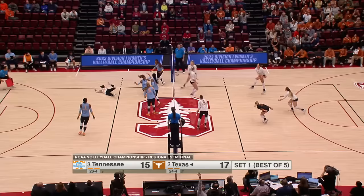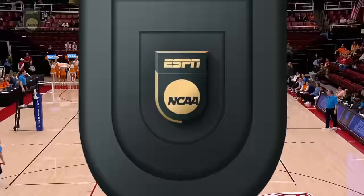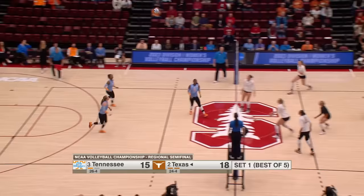Not much you can do about what Texas is doing at the net right now as they are showing that physicality. We've seen Asia O'Neill and Maddie Skinner. How about Molly Phillips and Bella Bergmark? It doesn't matter. The block is sealing the net. They have been here in set one. Such a great blocking performance by Texas, and here they are still within three. And out of the timeouts, Tennessee keeps it alive.